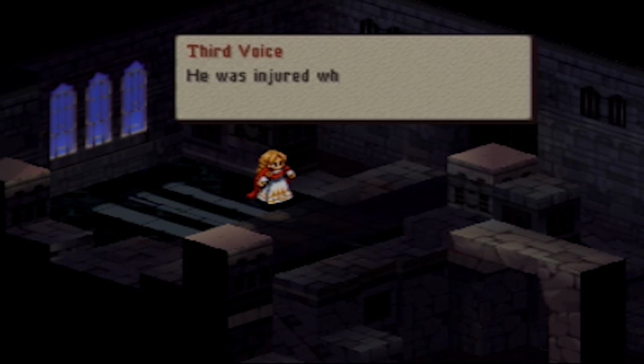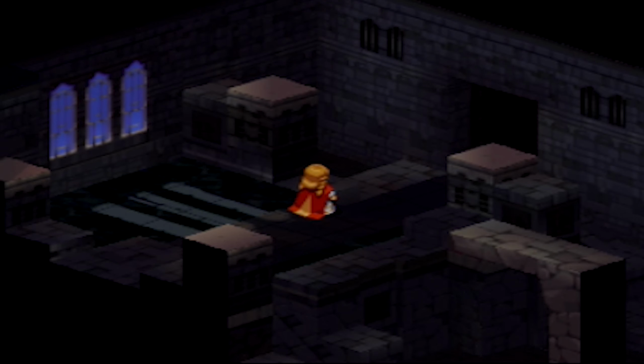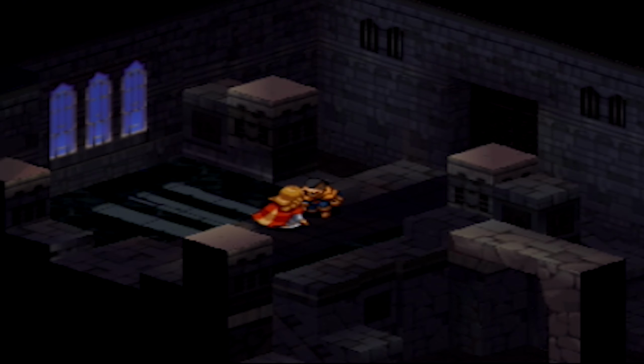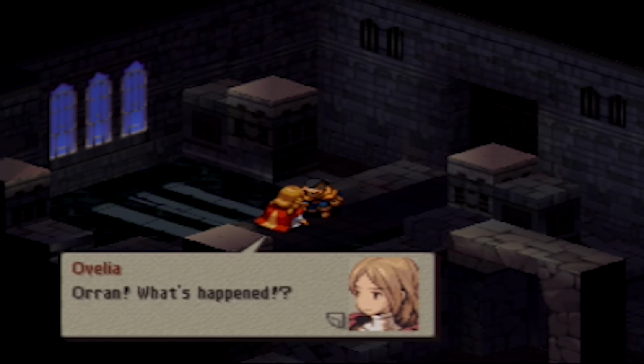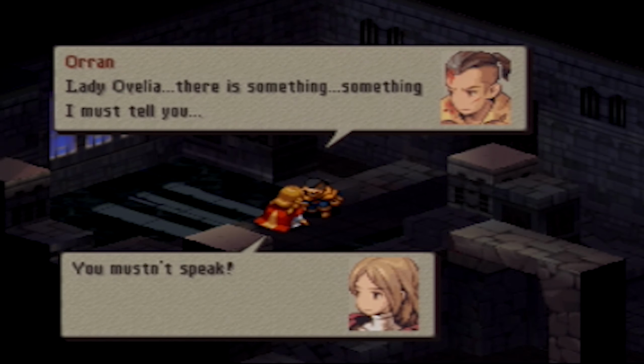Sergeant Eastern Hall. He was injured when he sprung his cell. Couldn't run far. Secret shit. Oh, Ran, what happened? You're bleeding.